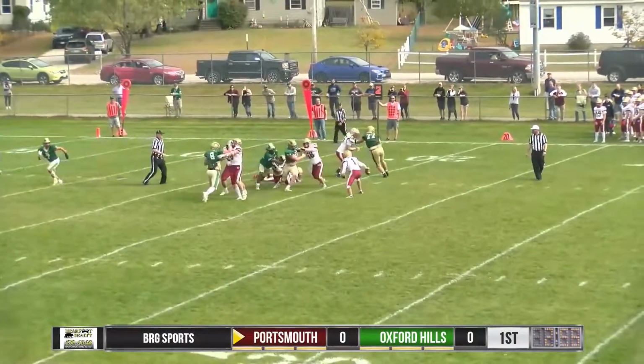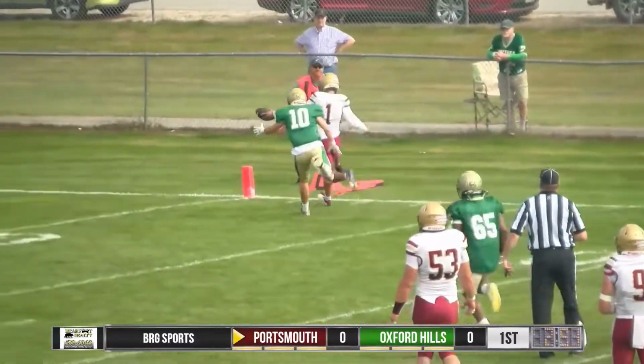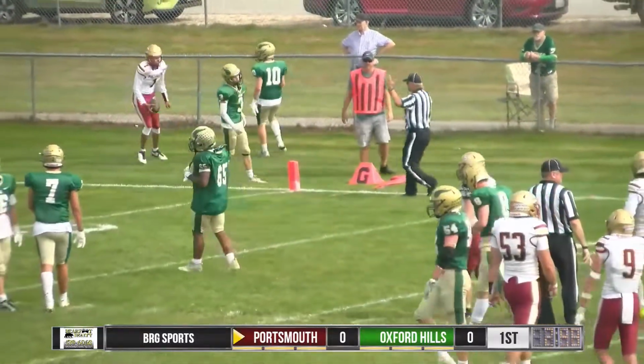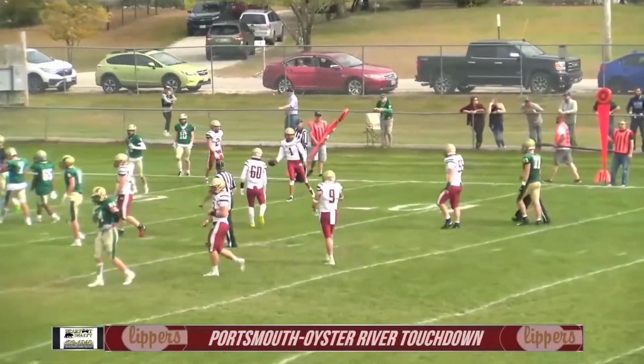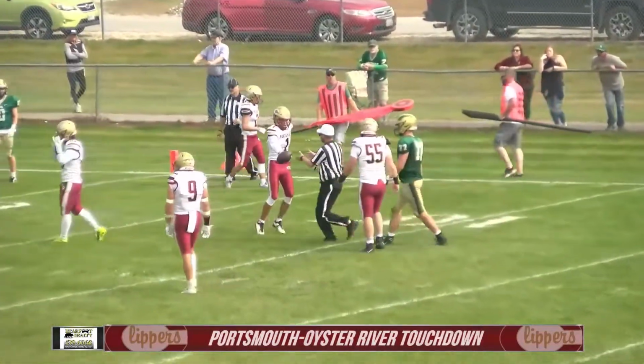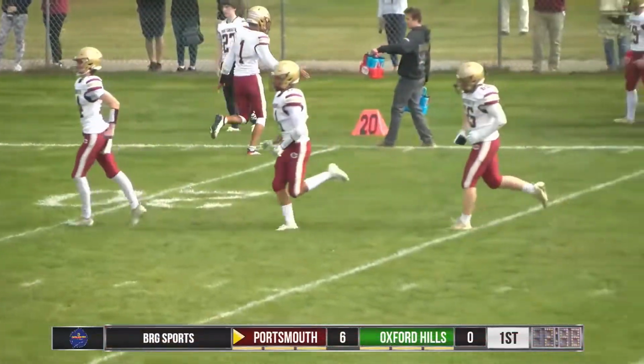Thomas looking to throw. Now he's going to escape. He's got some room to run to the 10, down the far side to the 5 for the end zone. He's in. Touchdown, Portsmouth. It's Aiden Thomas on a 13-yard QB keeper. And the visitors from New Hampshire have a 6-0 lead with 2:48 to go in our opening quarter.